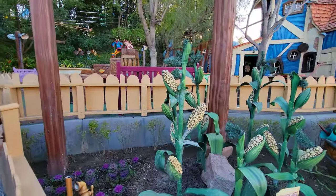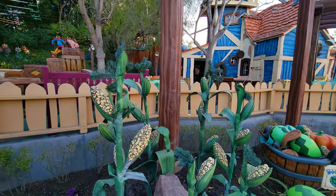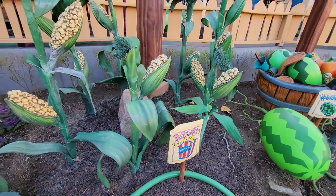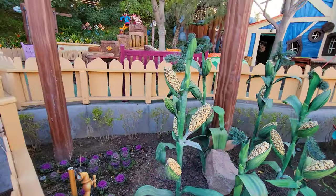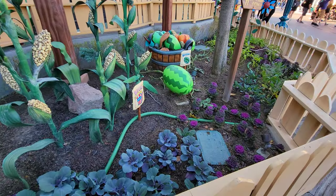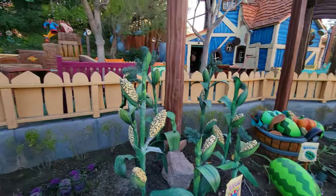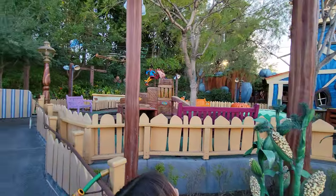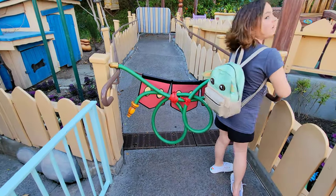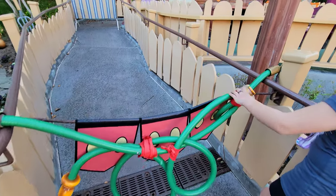Look at this. I don't know why I've never noticed this. Popcorn. Yeah, it's popcorn, kernels already popped. Look at that, that's funny. What is that, watermelon? Yeah, it's watermelon. A lot of decorations. Look, they use the garden hose for the rope. Oh, that's pretty cool.